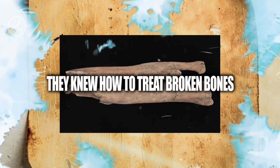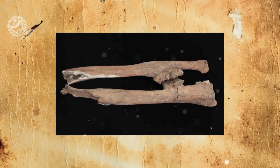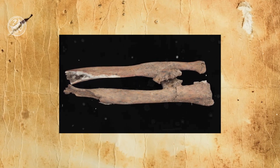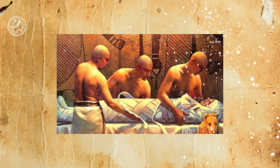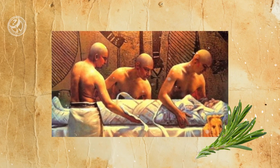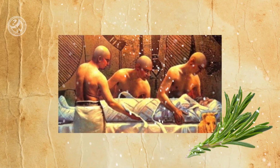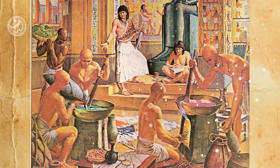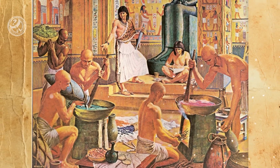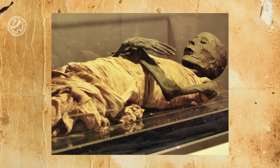Number 10. They knew how to treat broken bones. With the use of wooden splints and sheets, they had a working knowledge of how to set broken bones and correct dislocations. They also knew how to sew wounds and make effective herbal ointments to heal burns. Invasive surgery was something that simply wasn't done in ancient Egypt. The lack of anesthesia and antiseptic made this essentially impossible, as it would have resulted in excruciating pain and almost certain death from infection. However, the ancient Egyptians were quite adept at topical remedies.